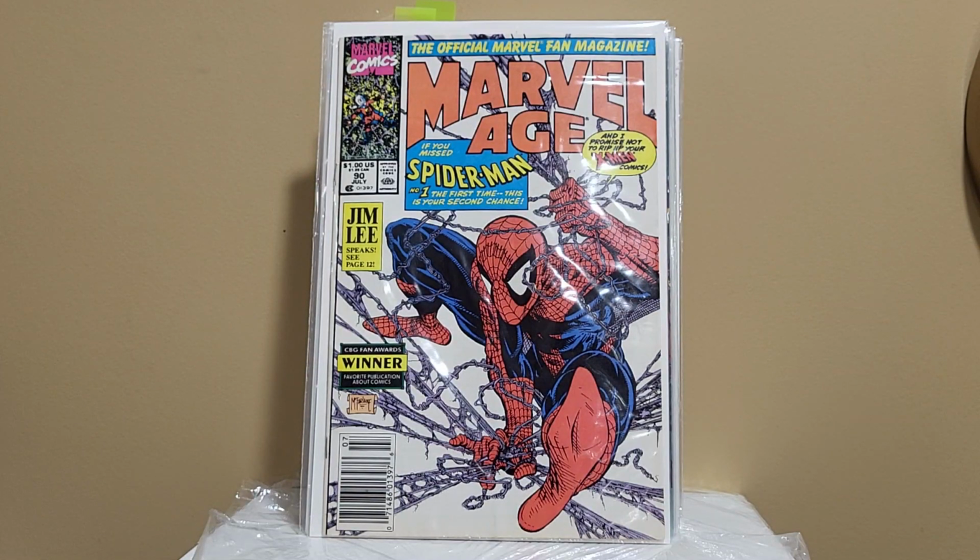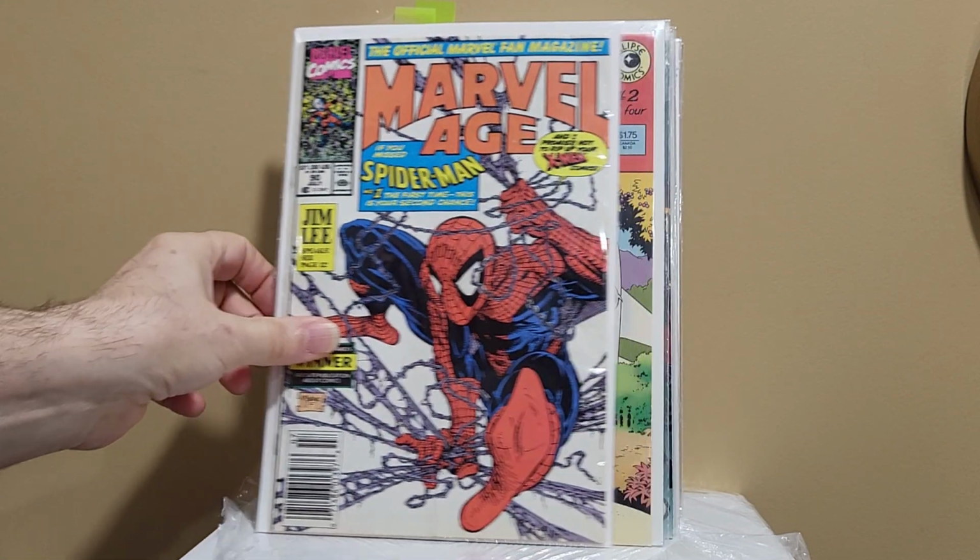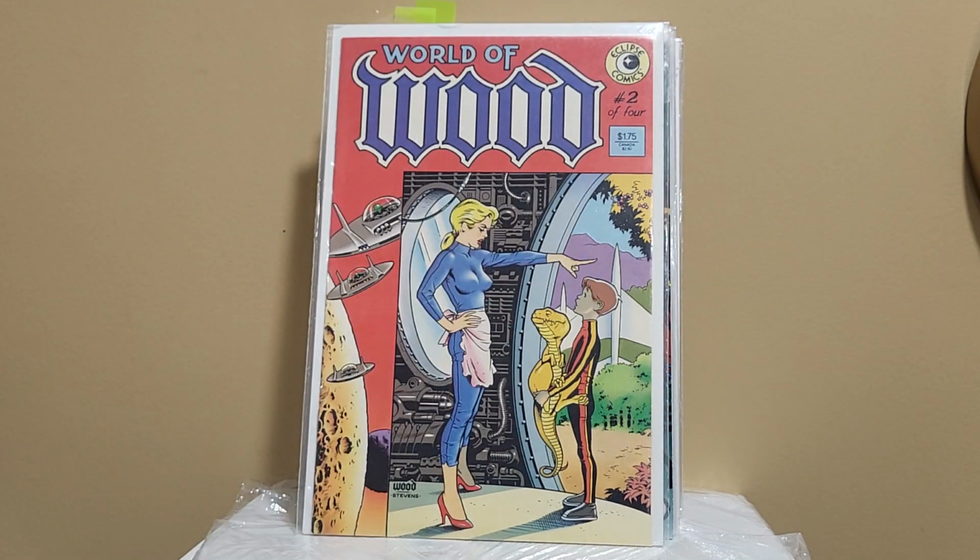This is Marvel Age number 90, Jim Lee newsstand. So I had to grab it because it was a newsstand. This is a Dave Stevens, World of Wood. I can't spit that out. Number 2.